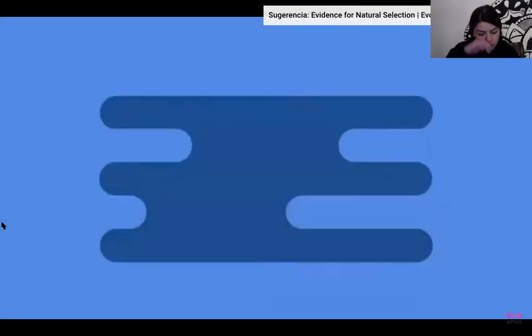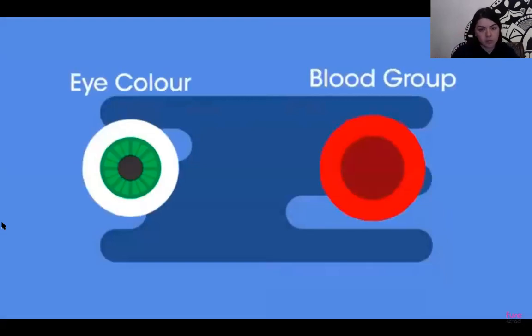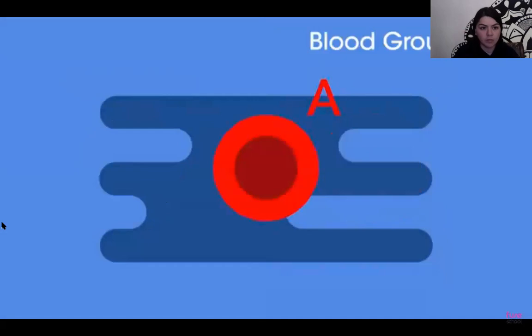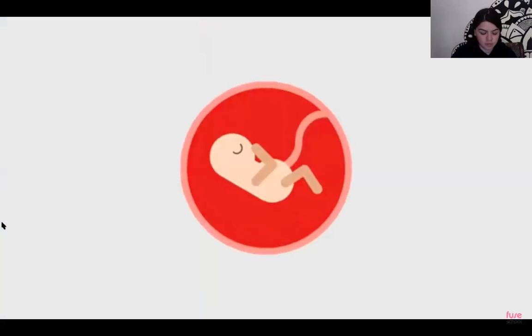Some examples of variation in humans that are controlled by genes include eye color and blood group. If you have blood group A, it's because you have the alleles for this characteristic. This is genetic variation, and it is something that you are born with, and nothing can change it.